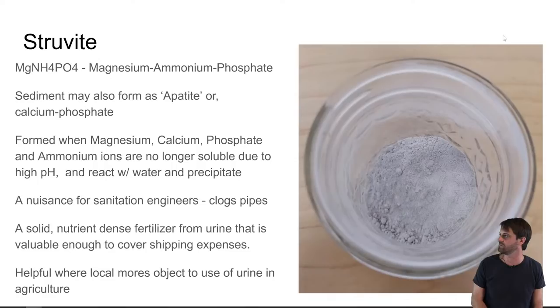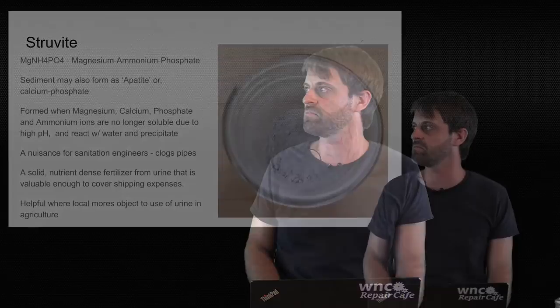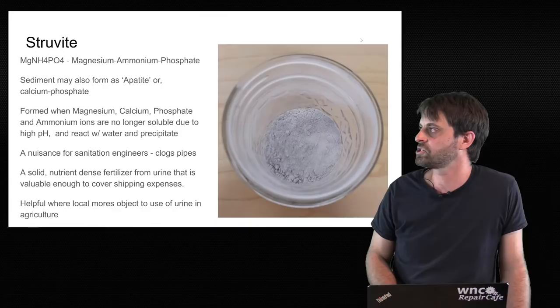What I found really profound about struvite, and there's a really interesting work that was done. I don't recall who did it, but there's a big story about a project I read about in Nepal where local mores really prevent them from using urine directly in their garden. They just don't want to do it. But struvite, they found this mineral form of urine is acceptable for them. And they've actually taken this small village in Nepal and produced struvite and been able to ship it out. So they're actually generating income out of their community making struvite.